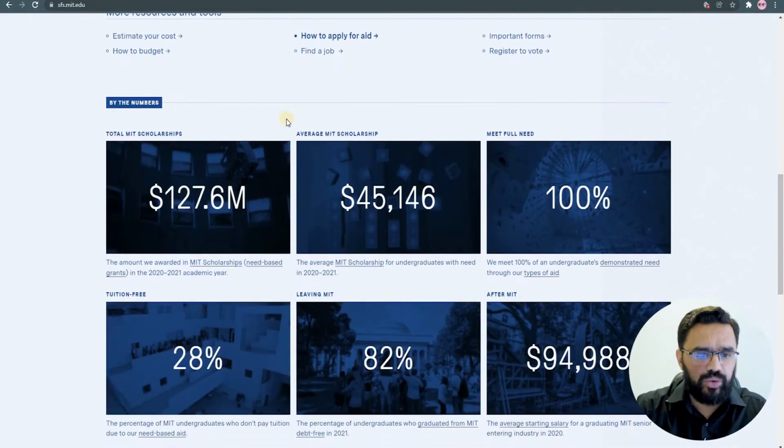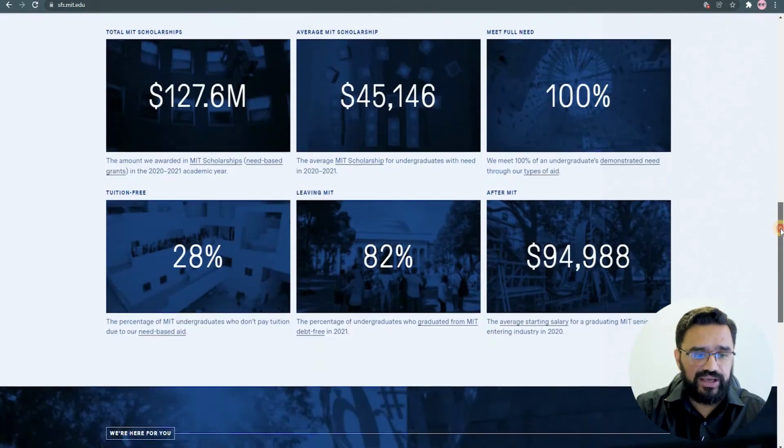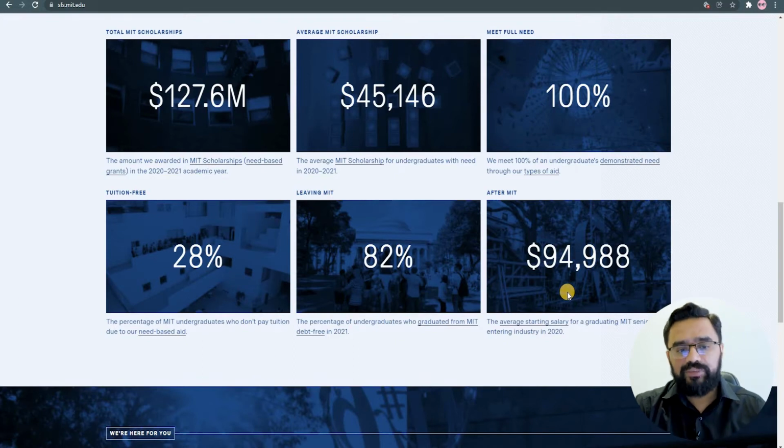This is what I wanted to show you guys, that the total MIT scholarships that are given, the amount we award in MIT scholarship need-based grants in 2020-2021 academic year is $127.6 million. The average MIT scholarship that students tend to get is $45,146. And we meet 100% of an undergraduate's demonstrated need through our types of aid. The percentage of MIT undergraduates who do not pay tuition fee due to need-based aid is 28%. So 28% of people studying in an undergraduate program at MIT do not pay anything. They're completely tuition free. And the percentage of undergraduates who graduate from MIT debt-free is 82%. And the average starting salary for a graduate MIT senior entering industry in 2020 is $94,988.